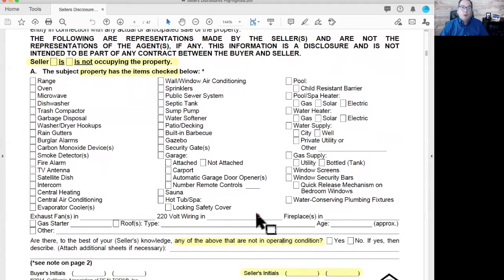Okay, so the first bold we see here is: these representations are made by the seller and are not representations of the agents. So the agent cannot fill this form out for you. Seller has to do it. Seller can do it electronically or handwritten. It's up to you. A lot of people decide, hey, I want it to be handwritten so they know I actually did this, okay? And so now we're just going to start checking some boxes. So let me switch over to my box checker. And so we're going to say, is the seller occupying or not occupying the property?